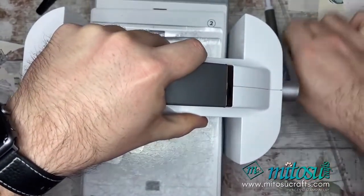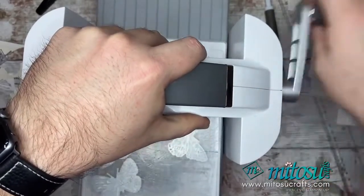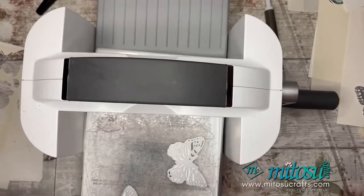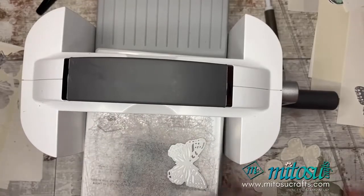What's that? I just seen the scene. Barry, once you pull the backing off, they pop out. Oh, do they? Okay. All right then. I'm going to trust you on that, Steph.